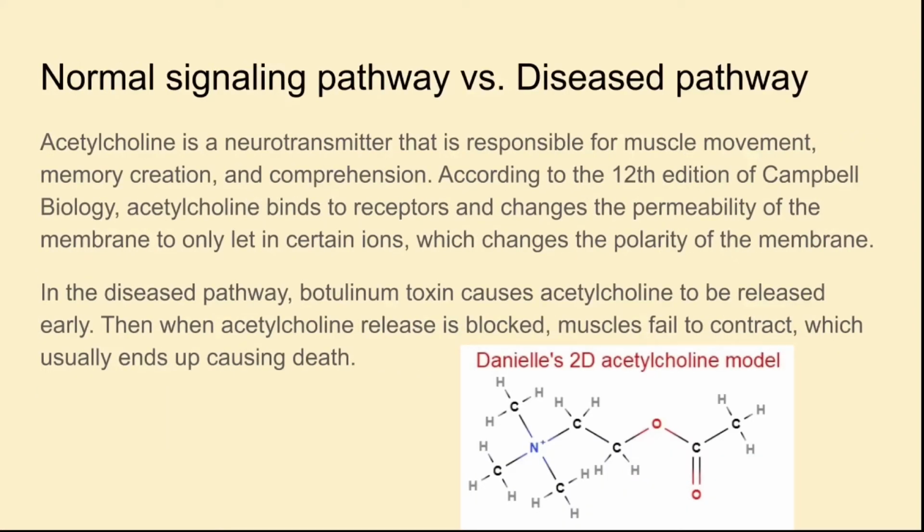Normal signaling pathway versus diseased pathway. Acetylcholine is a neurotransmitter that is responsible for muscle movement, memory creation, and comprehension. According to the 12th edition of Campbell Biology, acetylcholine binds to receptors and changes the permeability of the membrane to only let in certain ions, which changes the polarity of the membrane.